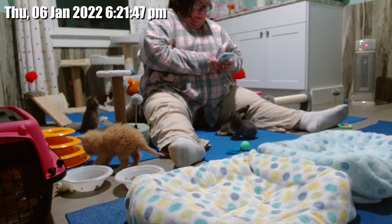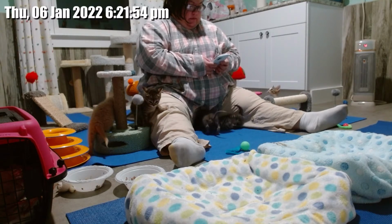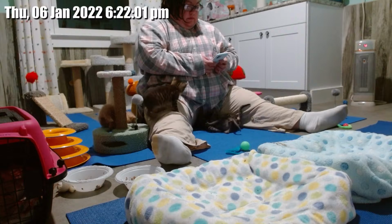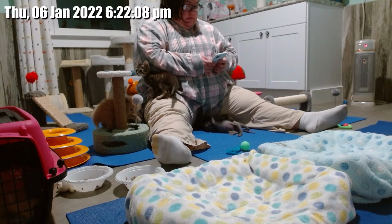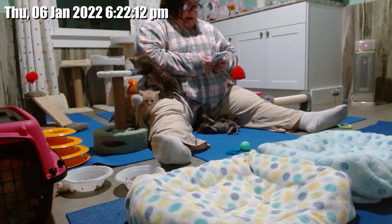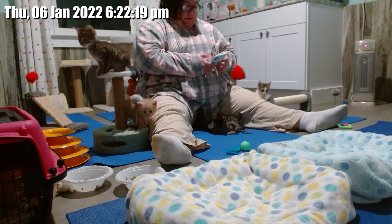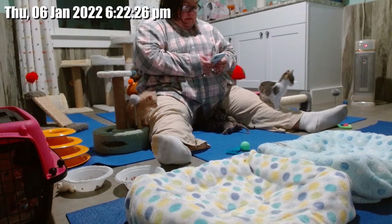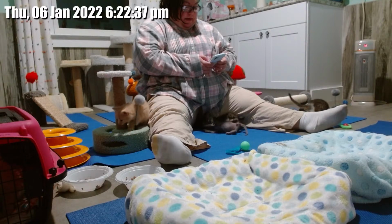All right, so what questions have I missed? No, there's no cast. There's no splints, nothing like that on his legs. No, there was no laser therapy.